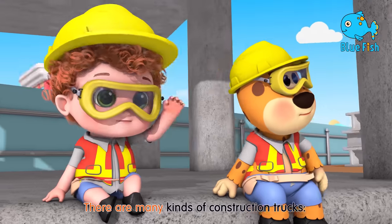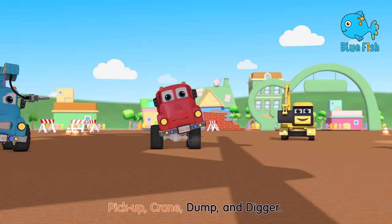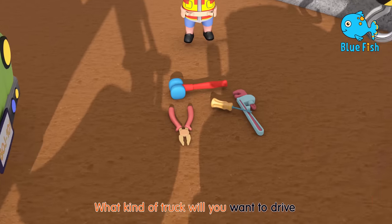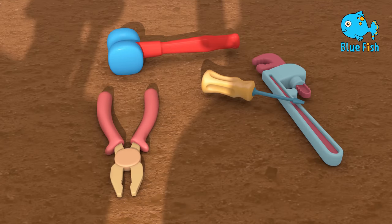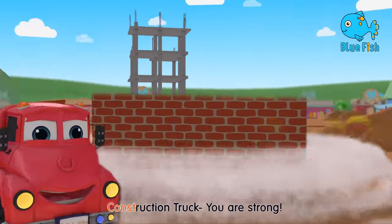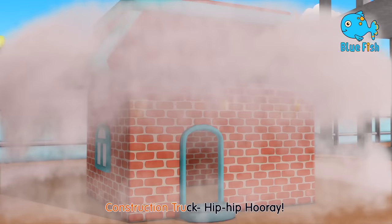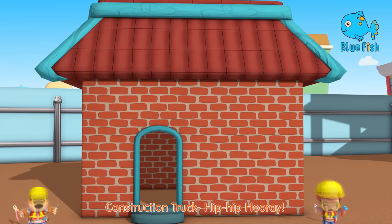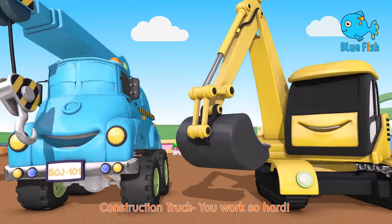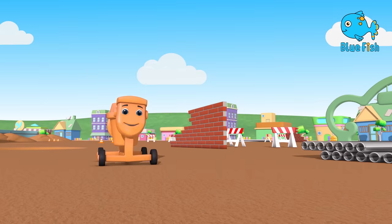There are many kinds of construction trucks. Pickup, crane, dump, and digger. What kind of truck will you want to drive after you get bigger? Construction truck, you're strong. Construction truck, hip, hip, hooray. Construction truck, you work so hard. Construction truck, you save the day.